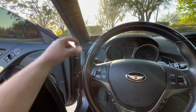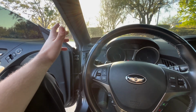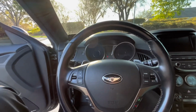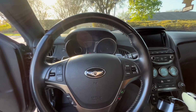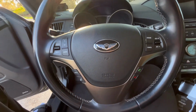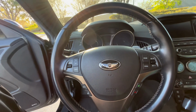And then sometimes when you're braking really aggressively, there'll be a small steering wheel shake. But it's not like, oh my God, I can't control the car. No, it's like a little vibration. So I wouldn't even call it a shake. It's more of a vibration. But I've noticed a lot of people talking about that, and I wanted to talk about it because I feel like it is something that a lot of Genesis Coupe owners feel the same about, not just me. And yeah, that's just something to look out for when you get yours.